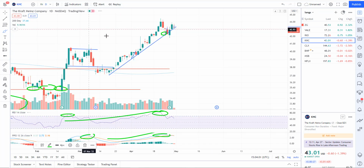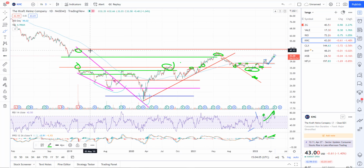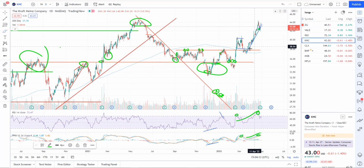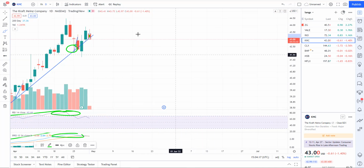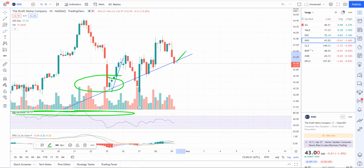I am looking for a final move to run up and fill the gap right up here at 48. There's a gap from back in 2019. We made a run at it once before, failed, and we're making a run at it again. I think we're going to go fill it now and probably call that good. So I like this for continued upside, and that's about all I got for this morning.